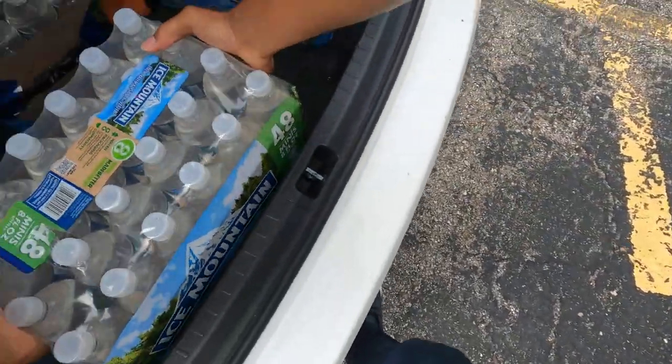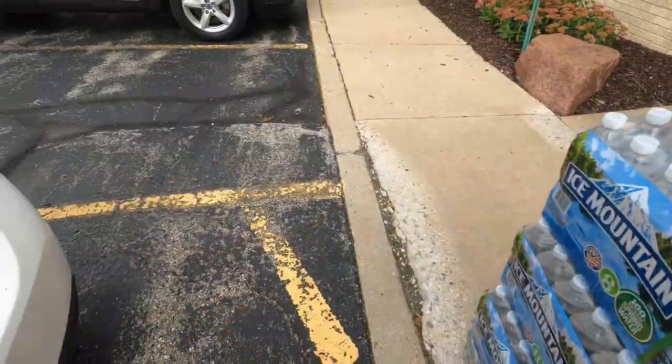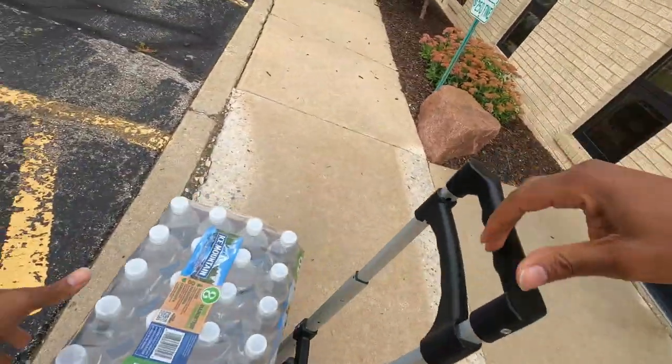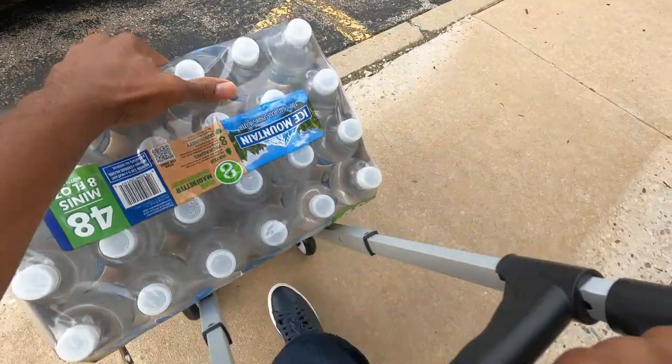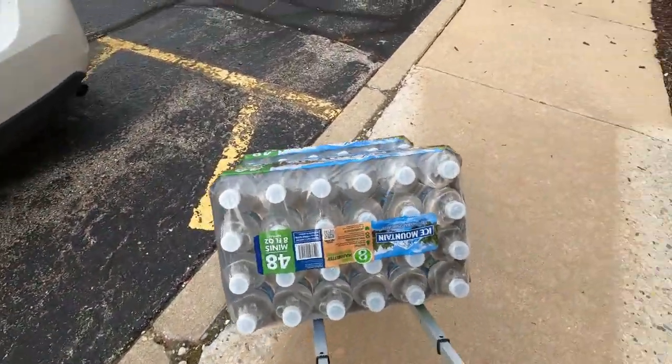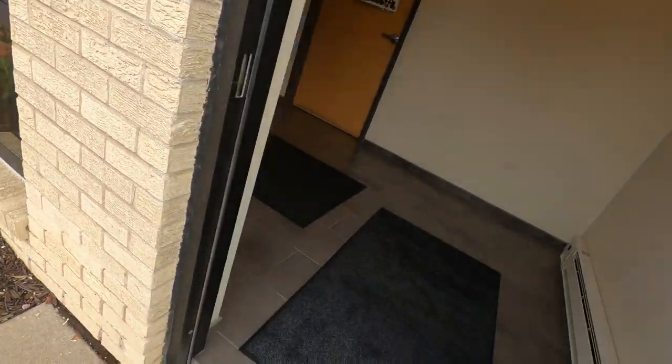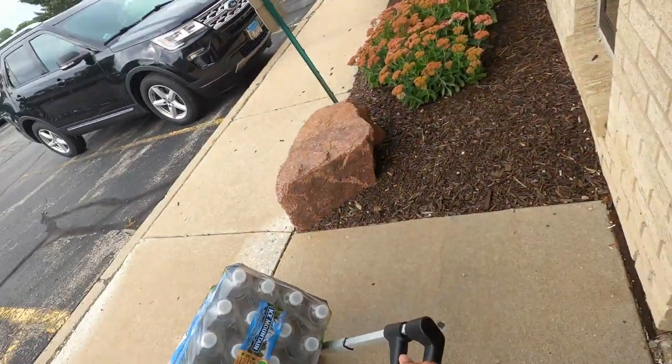I'm about to put 40 Jones on here. I'm gonna put three, man. I ain't gonna lie, I'm a little suspect about this dolly, man, because our last one bent. Last time we put all that water on there. Oh, no. We good with that three-ski, baby. Let's go in here, so we can get busy right quick. Oh, I pulled that door too much.